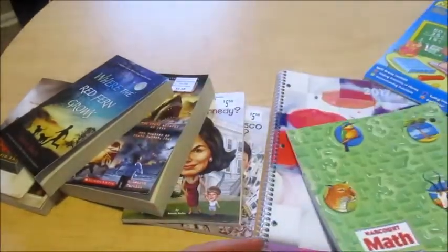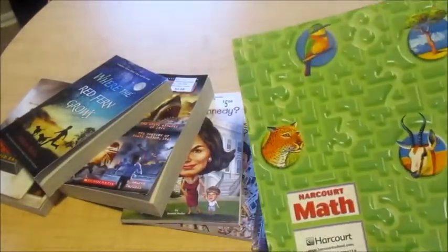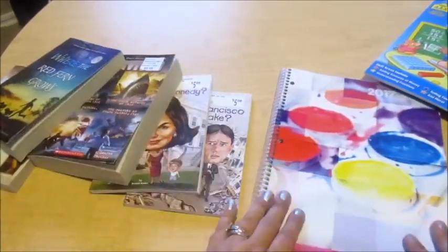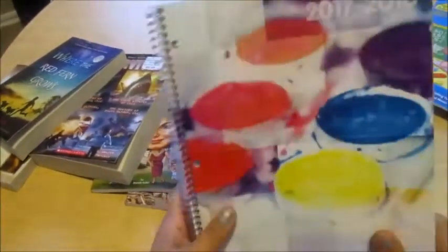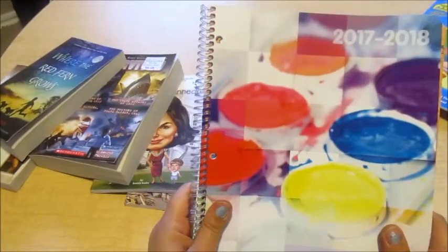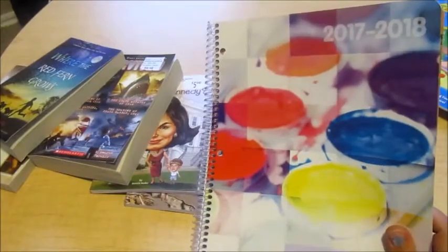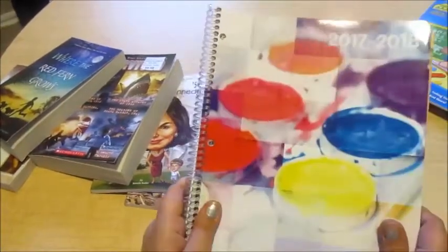This is by Harcourt. And then I'll show you, okay. Now, I don't know if when you were in middle school, junior high and high school, you had one of these. We did. These are called student agendas.